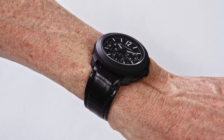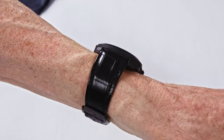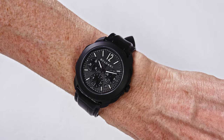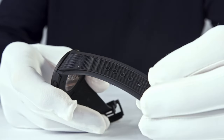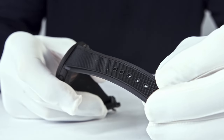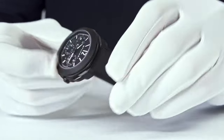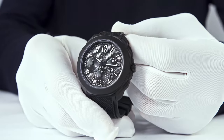It is included in the price, and the rubber strap also reflects the surface. You see here, when I play around in the light, it is the Clou de Paris surface that is also here on the strap. You do also find it on the dial.